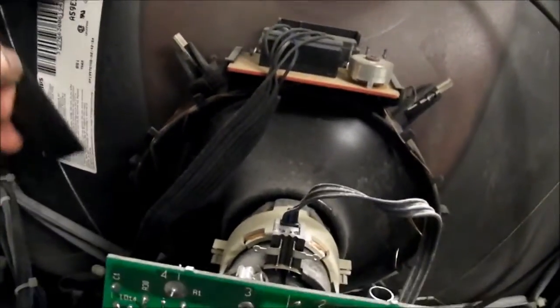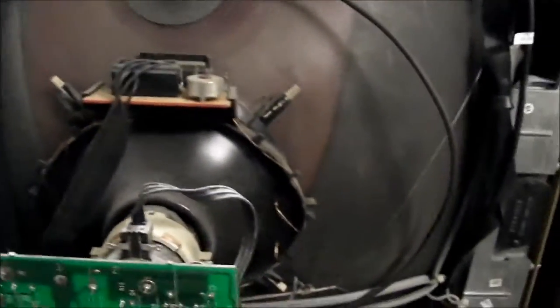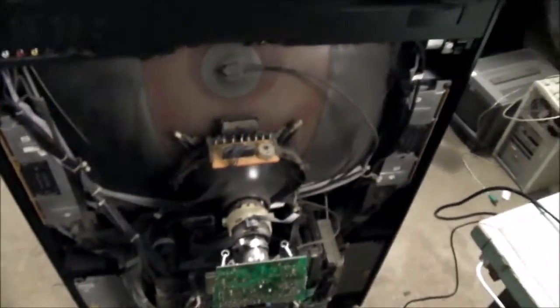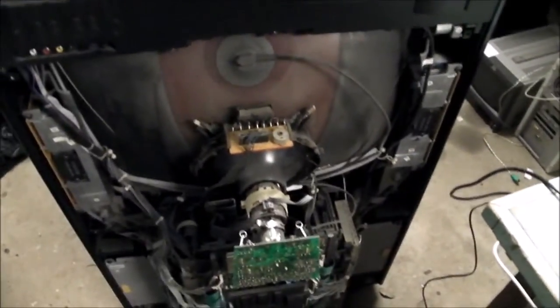I just think B&O are just wanting to hide the fact that they've got a, in quotes, lowly Philips tube inside their very expensive televisions. I mean, Philips make good stuff, but I just don't like the fact that they hide the fact that it has got a Philips tube in it, but that's their decision. Anyway, I'm going to put the back cover on it, and we're going to crank this thing up now.